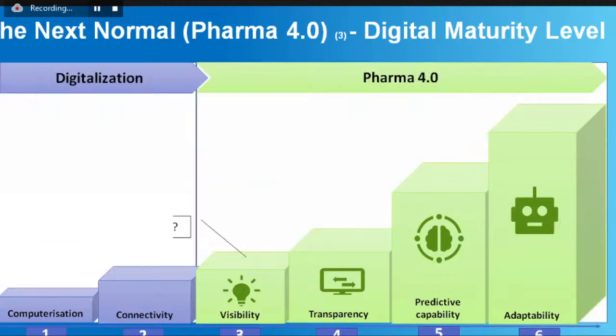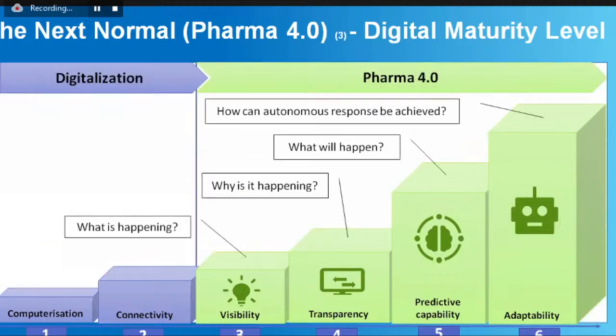Ini adalah tahapan prosesnya terkait dengan pencapaian digital maturity di Pharma 4.0. Kalau boleh disampaikan, ada dua tahapan besar, yaitu mengenai digitalisasi dan juga Pharma 4.0-nya sendiri. Kalau digitalisasi ini terdiri dari dua tahapan, yaitu komputerisasi dan juga connectivity. Komputerisasi ini maksudnya yang awalnya kita paper base, kita ubah rekodnya ke electronic base. Terus kemudian setiap data yang keluar dari setiap bagian ini kita hubungkan.